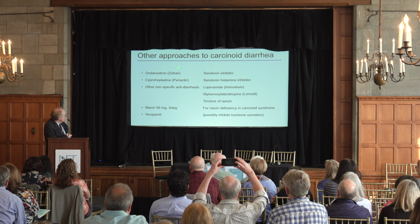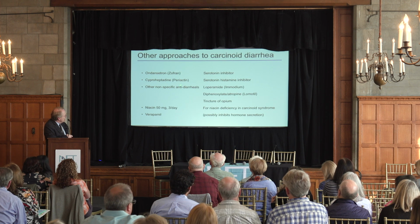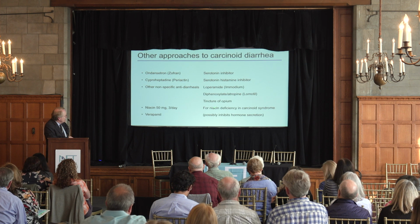As I mentioned, there are some off-label uses for other medications which may have an influence on diarrhea. Also, there are non-specific antidiarrheals, which I use all the time as well.